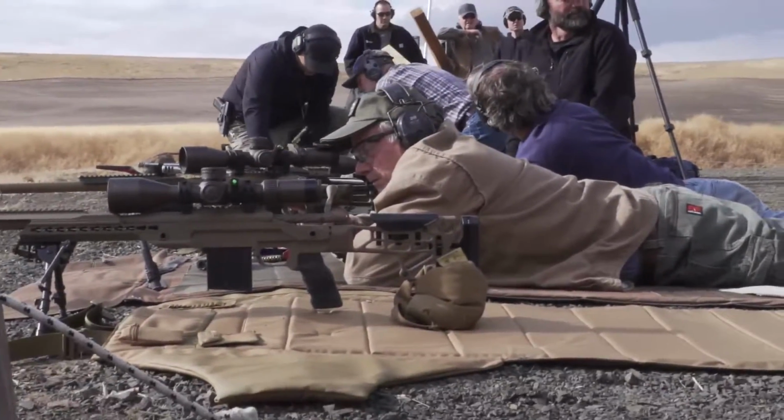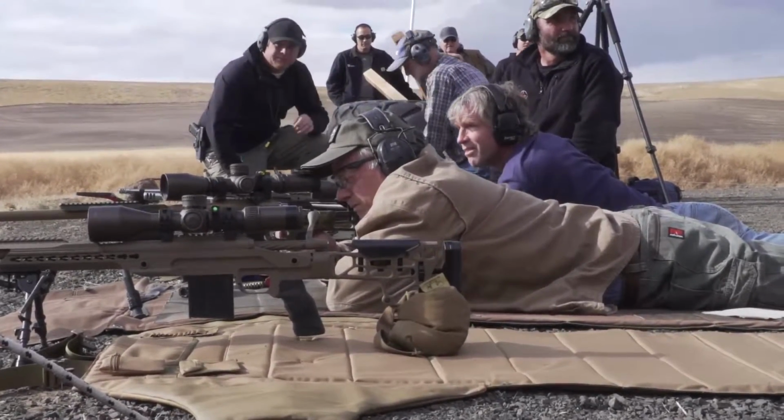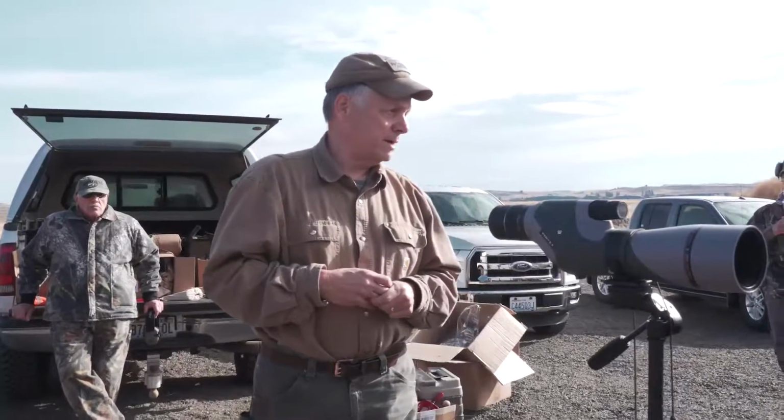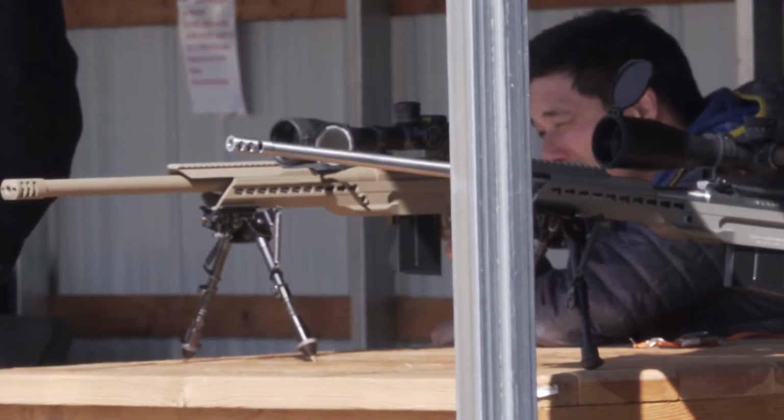You need to have a good position, right? And a good position generally revolves around 3 points of contact with your support structure or the ground or wherever you are. So building a good position is kind of number one, right? All right, breathing. We got to learn how to breathe properly. So between shots and that sort of thing, you continue breathing, but you exhale to your normal respiratory pause, focus on your crosshairs, squeeze the trigger.